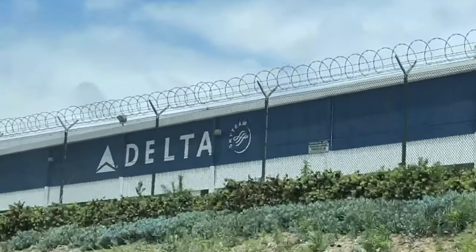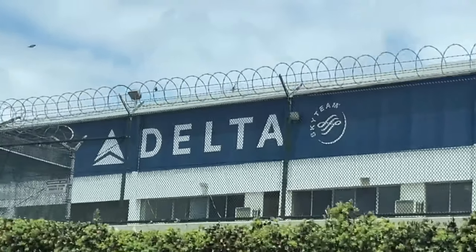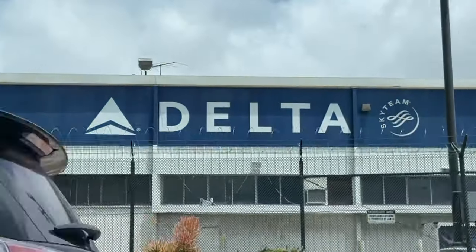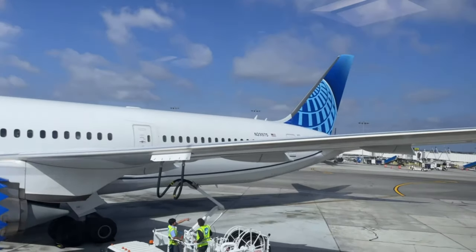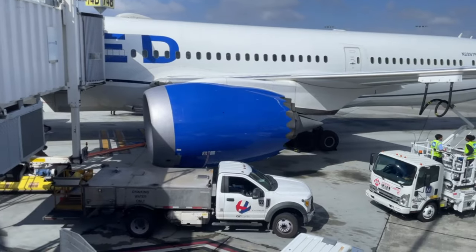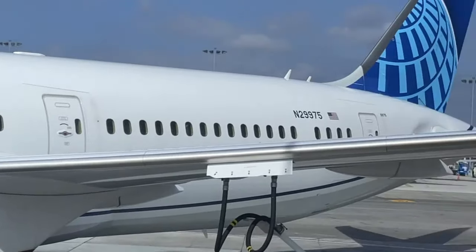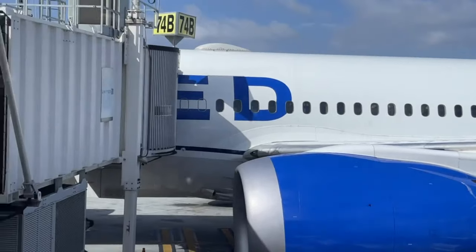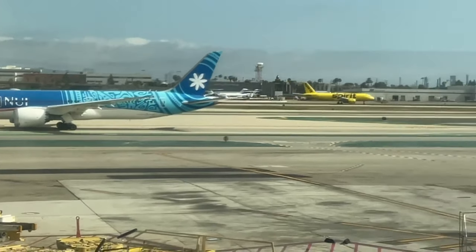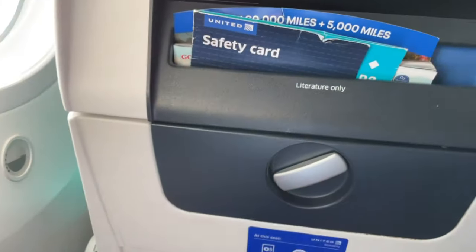So I headed straight to the airport, and I'm going to skip filming in security, just so that it's easier. And here we are at the gate with the 787-9 that I will be on for the next 11 hours. I was on the plane for 11 hours because the flight kind of got delayed. But the reason why it was delayed is because a computer in the cockpit was having trouble receiving the data it needed in order to safely fly.